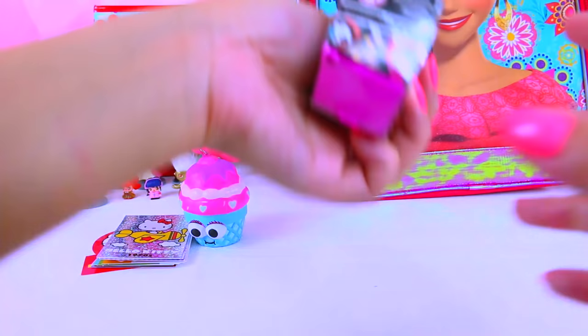That is our last surprise. It's empty. And we have the Monster High Minis. Who is your favorite Monster High character?